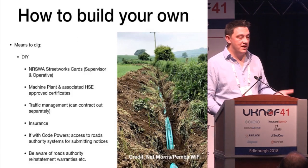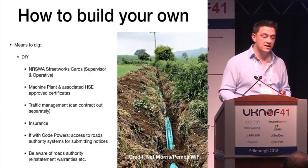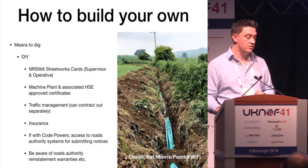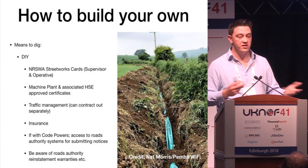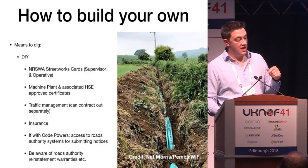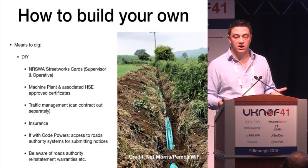If you do have code powers, you have to access the roads authority systems to lodge your notice and communicate with the roads authority, and whether or not that notice is accepted or whether there's any restrictions on the road or whatever else. And if there are restrictions, you have to potentially work around them.